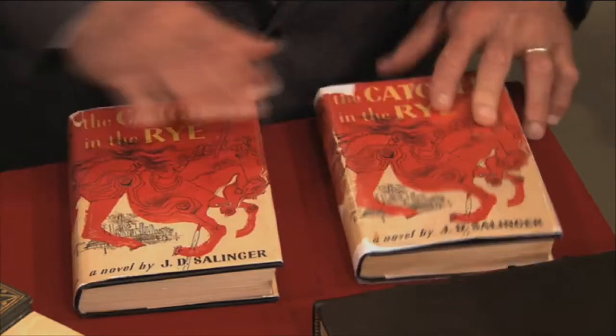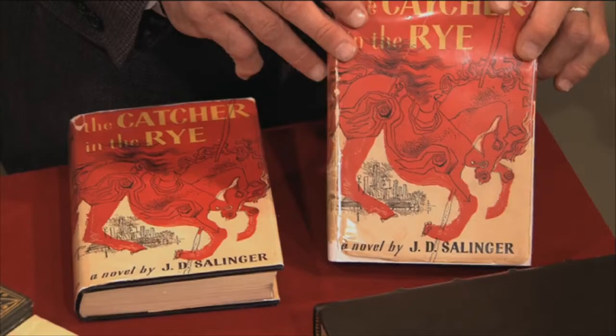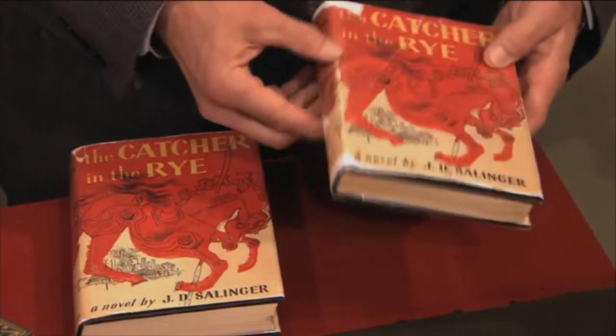The difference in value between these two books is this book is worth $2,500 and this book is only worth $400 because it has a fragment of the first edition dust wrapper. If it did not have the dust wrapper, it would be worth about $5.